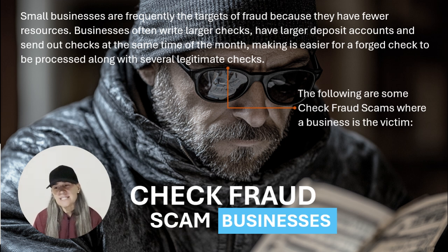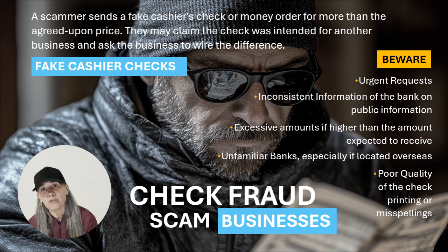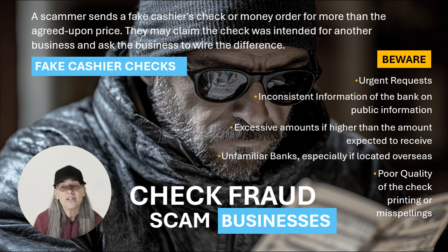The following are some check fraud scams where a business is the victim, such as fake cashier checks, where a scammer sends a fake cashier's check or money order for more than the agreed upon price. They may claim the check was intended for another business and ask the business to wire the difference. Beware of urgent requests, of inconsistent information of the bank on public information, of excessive amounts if higher than the amount expected to be received, of unfamiliar banks, especially if located overseas, and of poor quality of the check printing or misspellings.